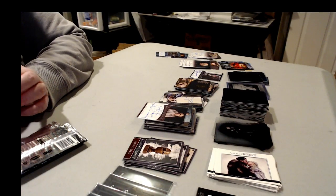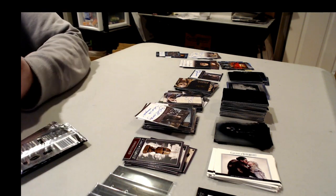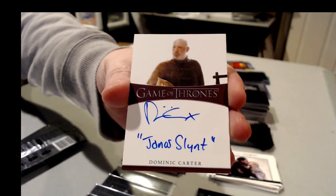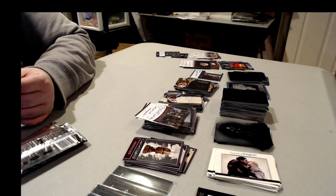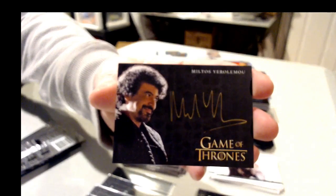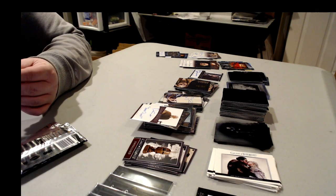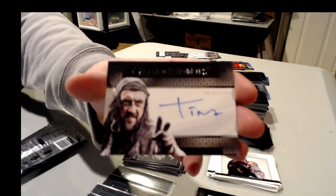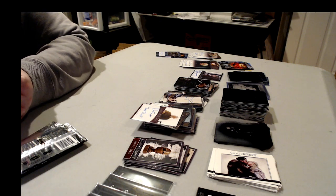Well, you know, George, every time I'm in a break, I always start bottom up when I'm looking at the random because I am 99% of the time in the bottom half. Janos Slint. Here's a gold, Miltos Yolaramu. And Tim Plester, Valerian. There we go. Brian's got the right idea. Be optimistic.